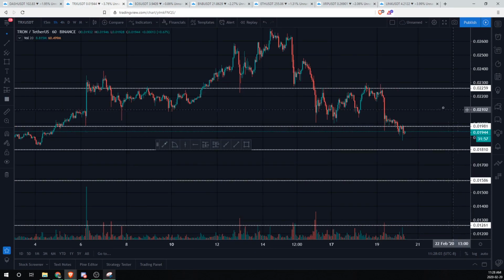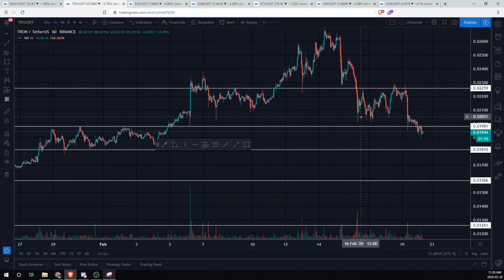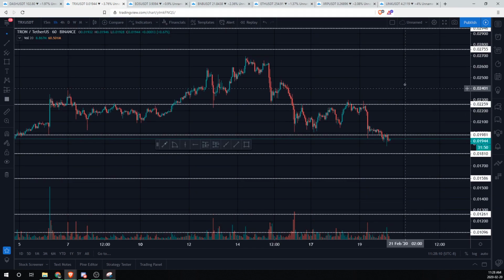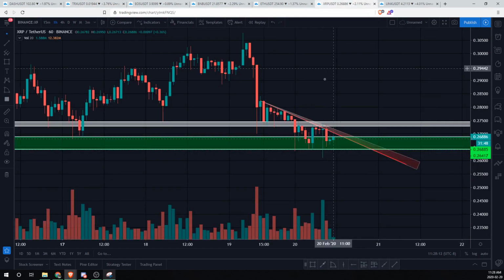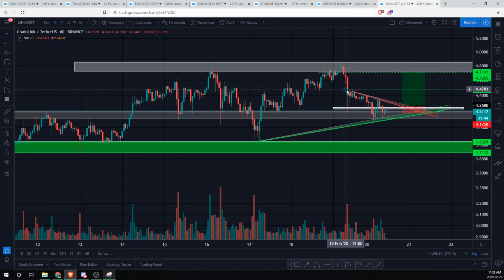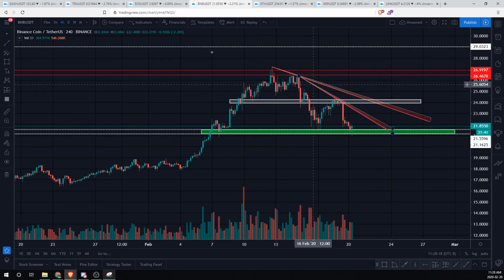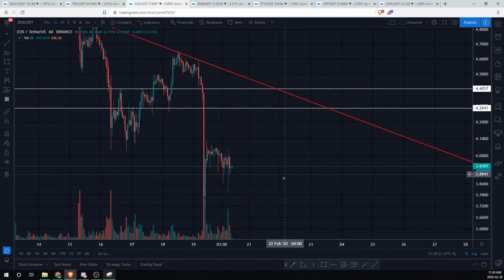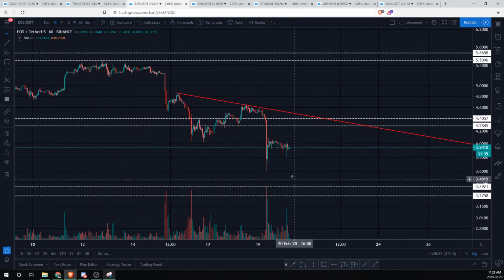TRX is not really on my radar as well. Kind of broke that little level of support. I don't really see any descending zones that are connecting, kind of like we see on XRP. That's pretty clear on the hour chart, or at least Link on the hour chart. We can see that's a little bit more clear. BNB, there's not really. EOS, there's not really. On the 1 hour, you could kind of draw that in, but it's a little less ideal in my opinion.